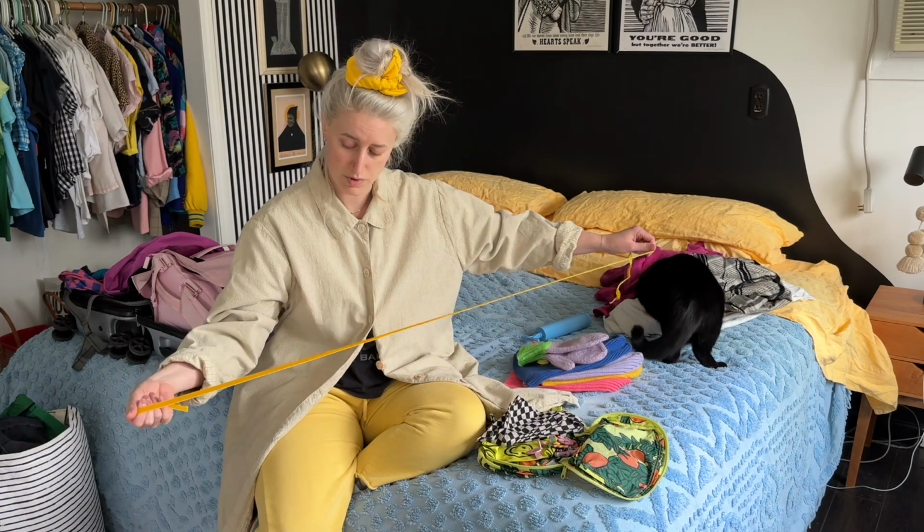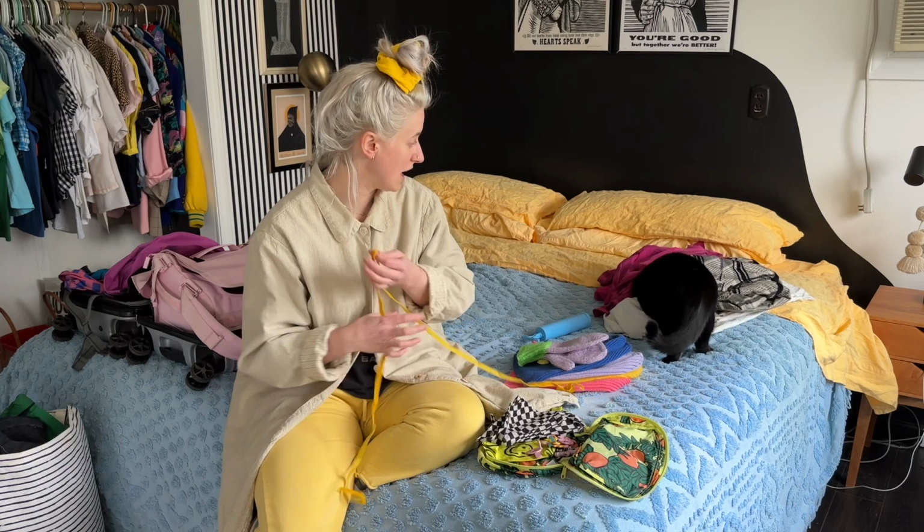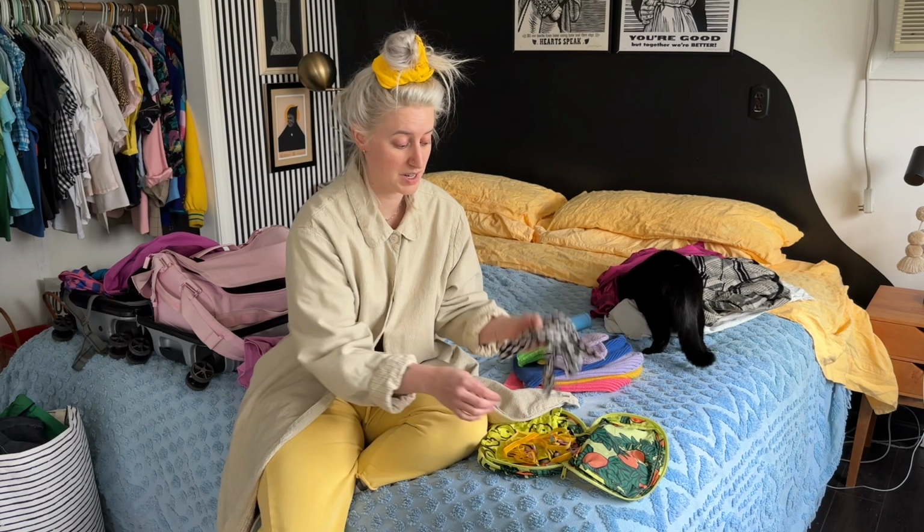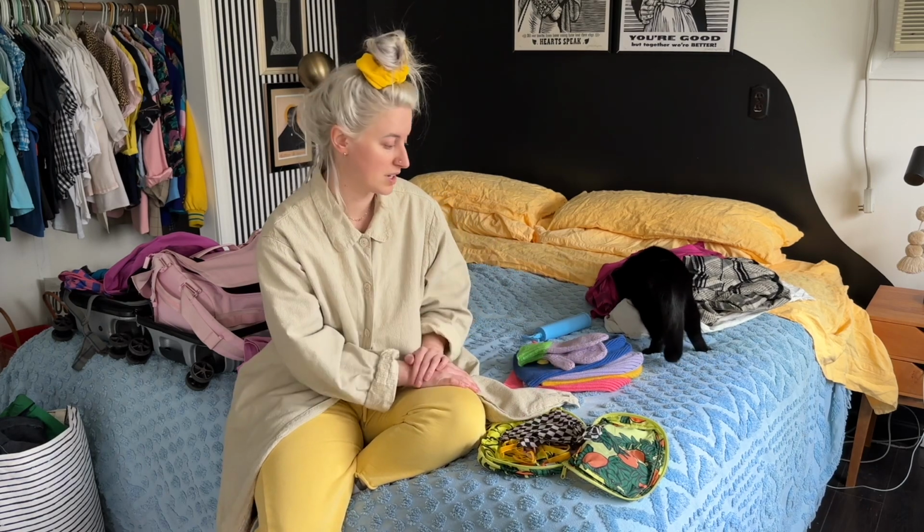I brought one ribbon that I did wear kind of as a tie, one day, and a bandana that I did not, but I did use my handkerchiefs for wiping my nose and stuff.